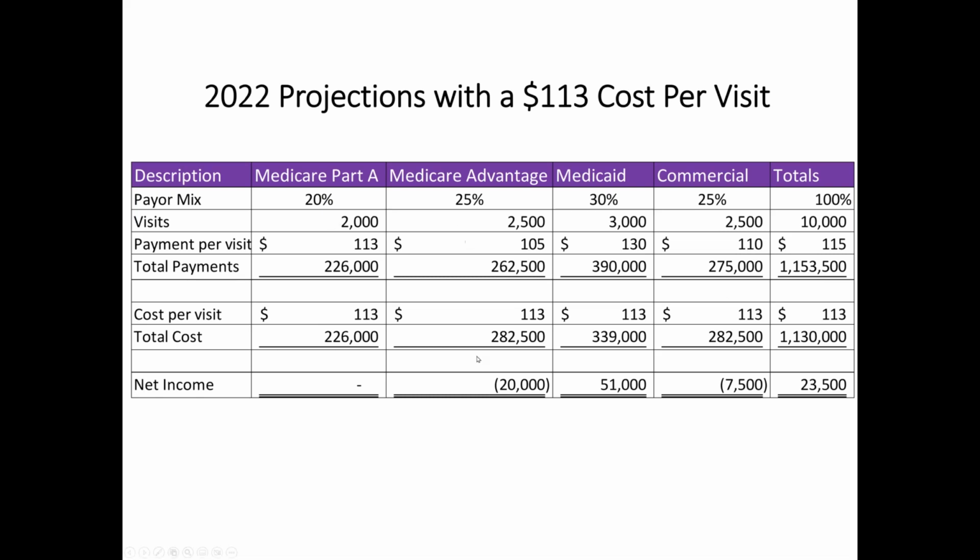So in 2022, we're going to be able to fund that mainly on the backs of Medicaid paying us a higher rate, and we're going to break even if our cost per visit is $113 a visit. Remember, your cost per visit is your total expenses divided by your total visits, which includes Medicare Part A, Medicare Advantage, Medicaid, commercial, self-pay, all those visits. Total expenses by total visits gives you your cost per visit.